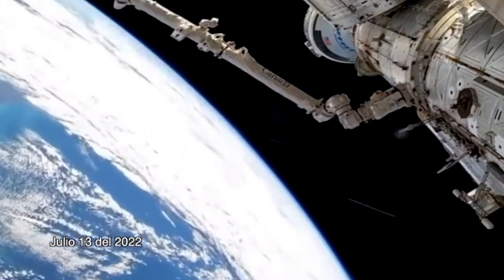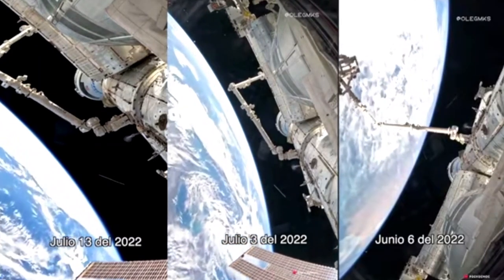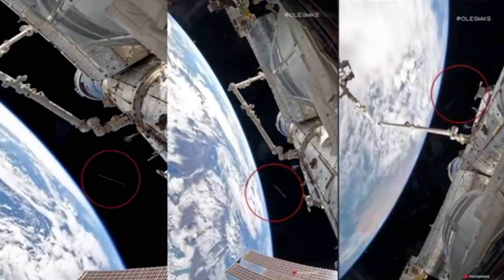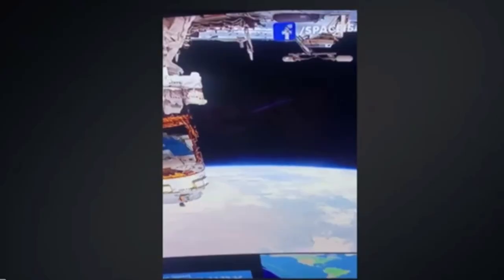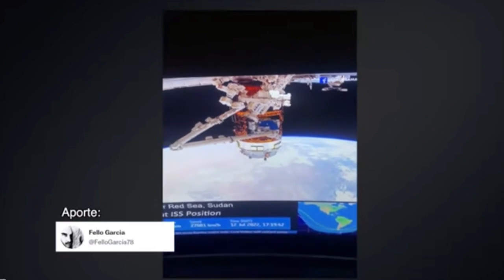Sometimes when you're looking at the ISS feeds, you see more than one glare, reflection, or light distortion. So the one on the far right seems to have multiple glare effects. But when you just have one solitary light alone on the video, it makes you wonder what that is, especially if it moves around. It's blue.